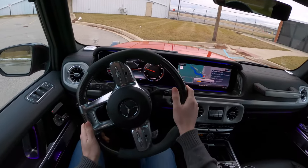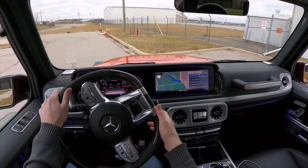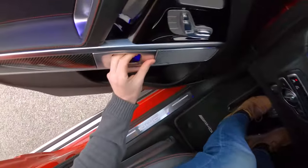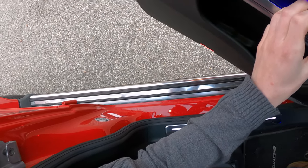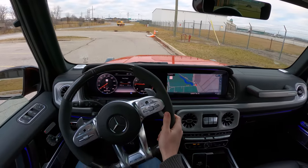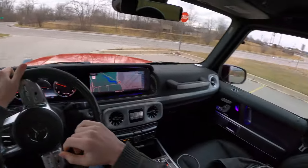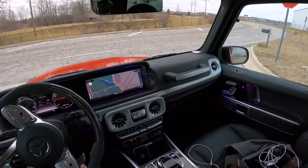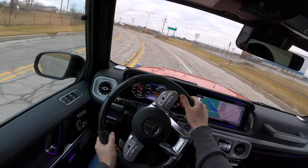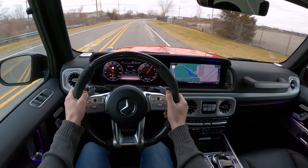And of course, what G63 sound test would be complete without getting a little sample of those side exiting exhausts? That is mean. So we pull out onto the road here, I'll give it the beans. Sounds like. Anyway, back to the music.